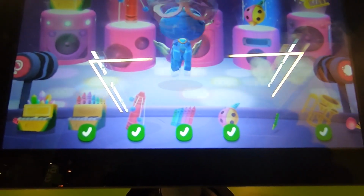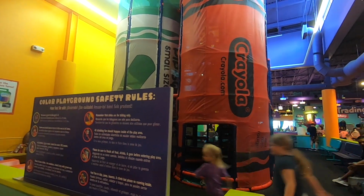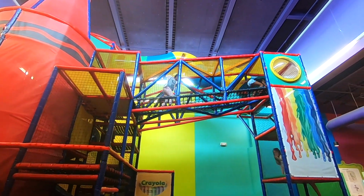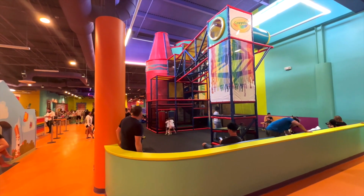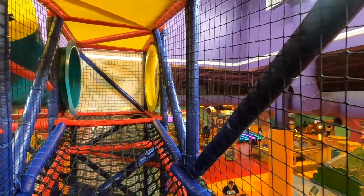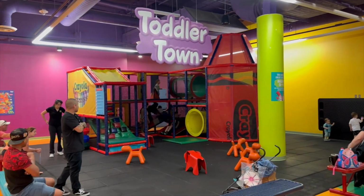There's a lot of laughter and giggles going on behind me too, because that is the color playground. Color runs tall in this playground designed for ages 5 to 12. Those are like some beautiful sized crayons in this play area. And look how high up the kids are. There's also a playground for the little ones too. Toddler Town is right over there. And the giant light board is right there as well.